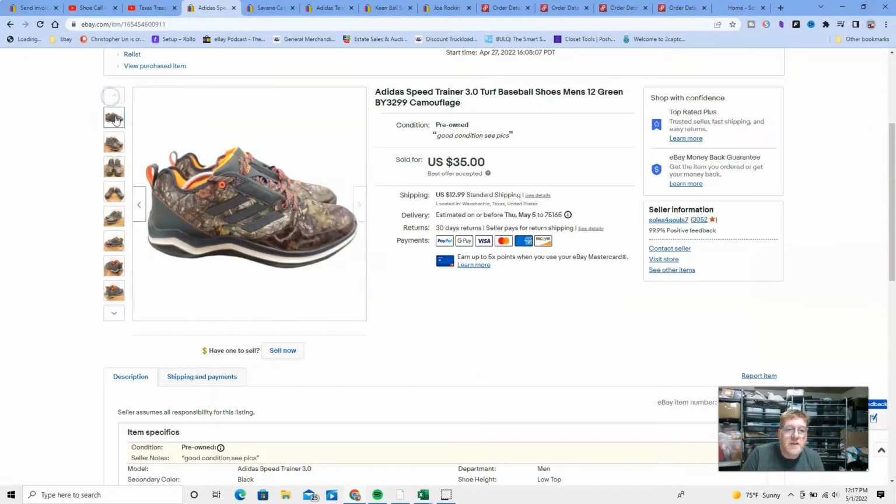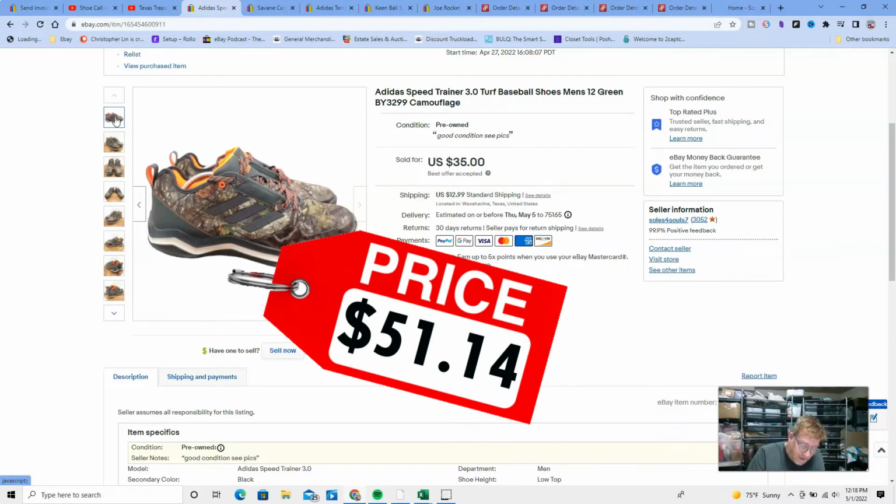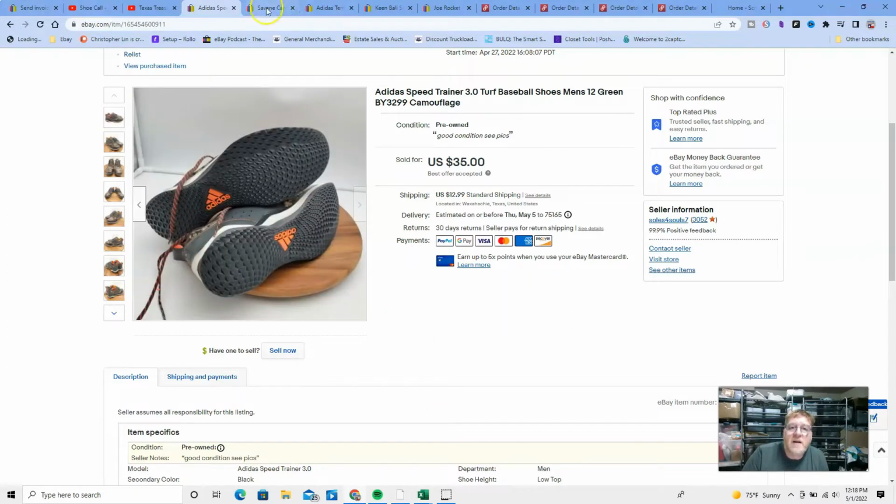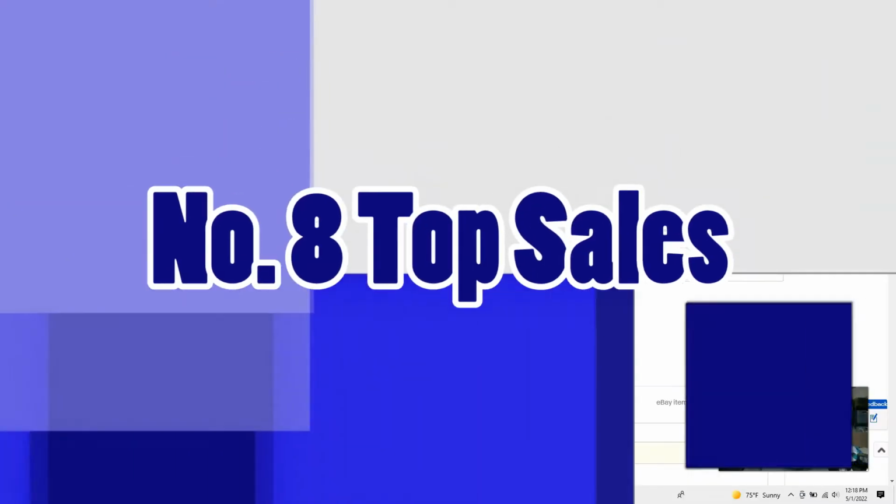But an interesting thing about this was an auction I won. I won 18 pairs of shoes for, I think, $53 total, and I think 2 of my sales were from that auction. So that auction turned out to be highly profitable. And this, with shipping and handling, sold for $51.14. This sold the same day or maybe the next day it was listed. All right, next up at number 8.